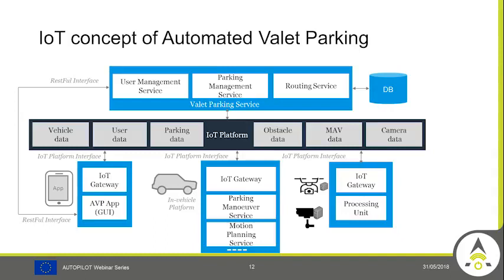And for these services, for example the motion planning service, they need input. It can be from, as Sven already mentioned, their sensors, but also if we have the internet, we can extend their range by, for example, having information from a remote parking spot, whether it is occupied or not. Such input is needed for this motion planning service. This has an IoT gateway which interacts with the IoT platform to get this data. And then another service is the app itself. The app can be used to start and stop the application or send commands to the vehicle to retrieve the vehicle from the parking lot or send it to the parking lot.